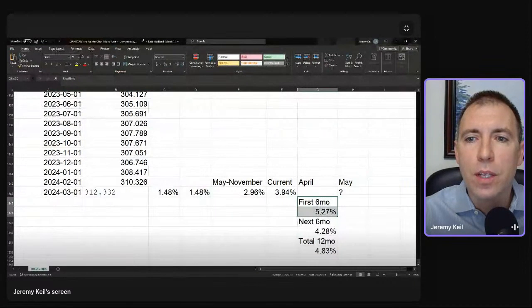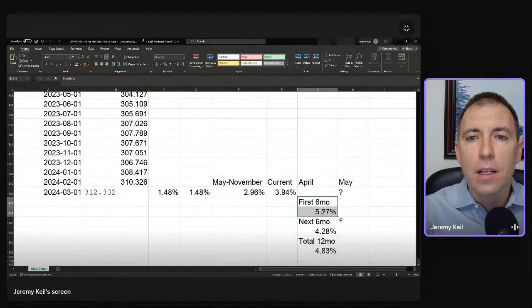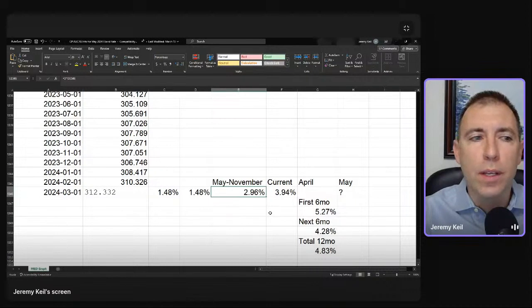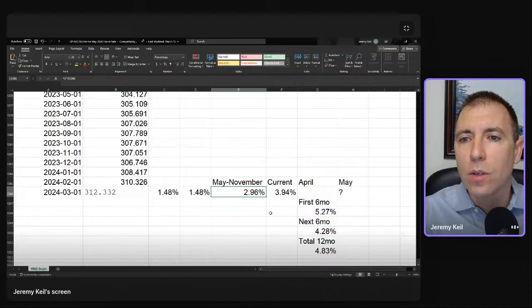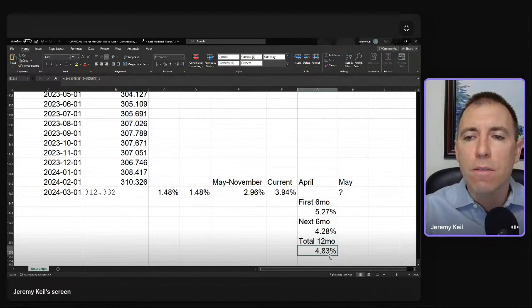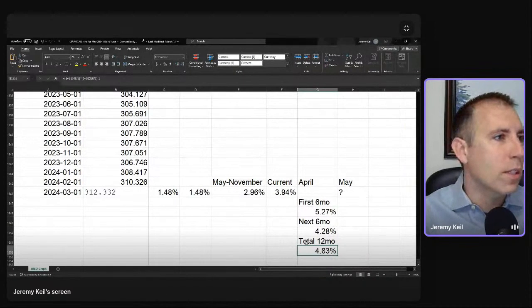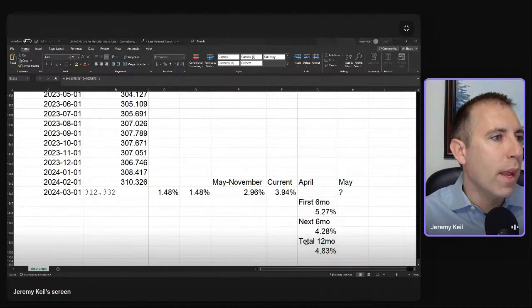All right, so 5.27 you get if you buy I-bonds right away end of April. When it renews 6 months later in October, you still have the same 1.3% fixed rate, but then you switch over to inflation rate to 2.96%. So 5.25 basically for the first 6 months, 4.25 for the second 6 months, gives you a 4.83% for the whole 12 months, which isn't terribly too bad.